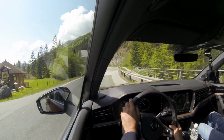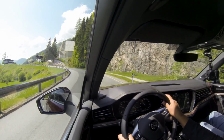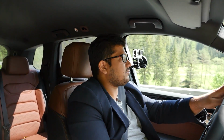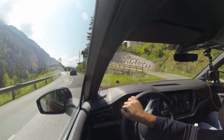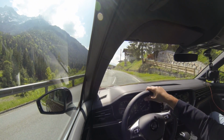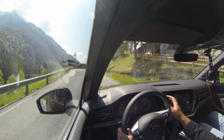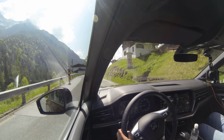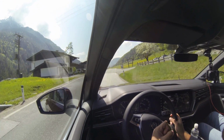So let me try to demonstrate that. There is a car behind me, so I want to let him pass so that I can slow down and then do a little bit of a quick acceleration. There we go. All right, so I can show you right now. It's in first gear, in sport mode. Put my foot down, 1, 2, 3, 4, and now there's a surge. You know, I had to count to 4. There's a bit too much lag.